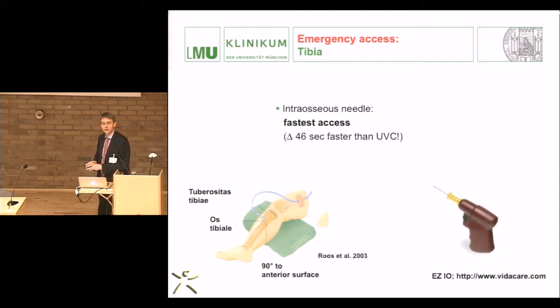So who has an intraosseous needle available in the delivery room? Okay, we also do. And actually, the intraosseous needle has been shown, and this is only one single study that evaluated that, to be the fastest access depending on the experience of the caretakers. Now, in newer times, there is this electric drill available with the so-called easy intraosseous needle, the EZ-IO.